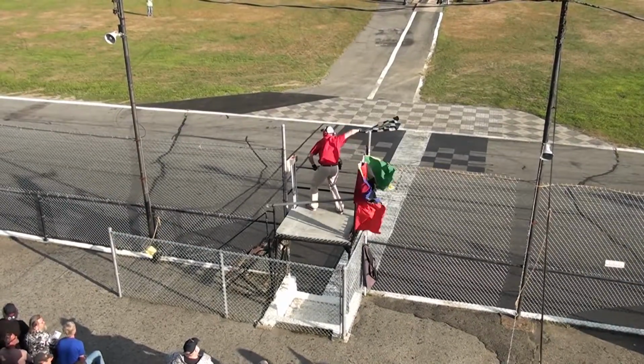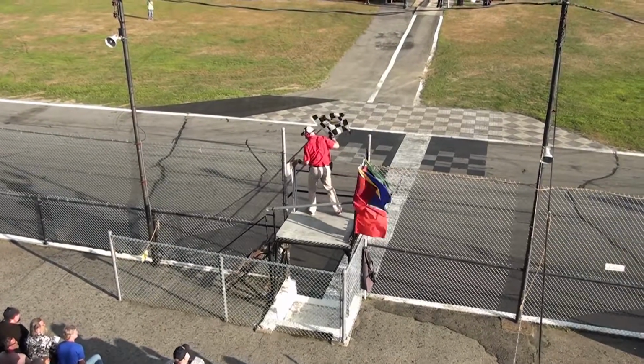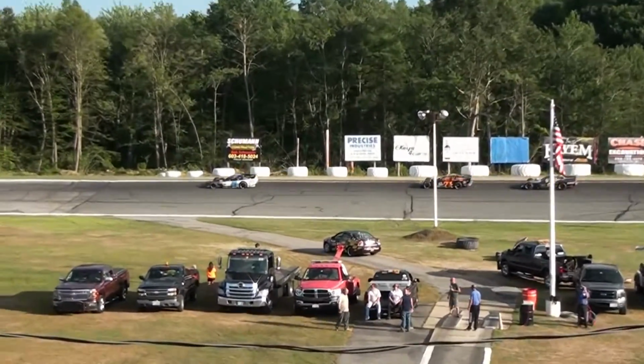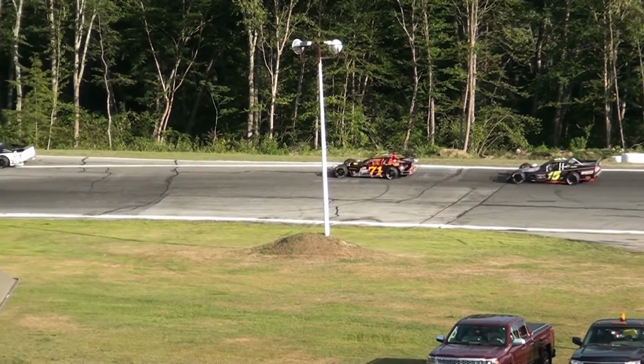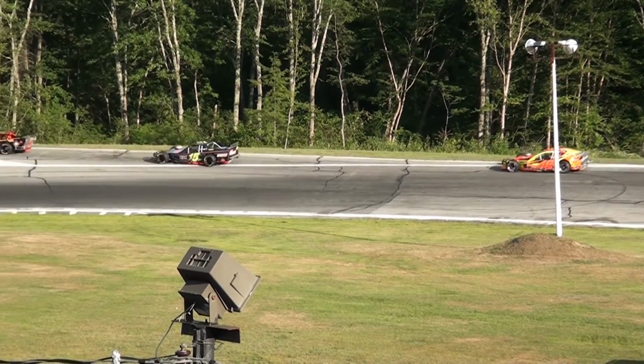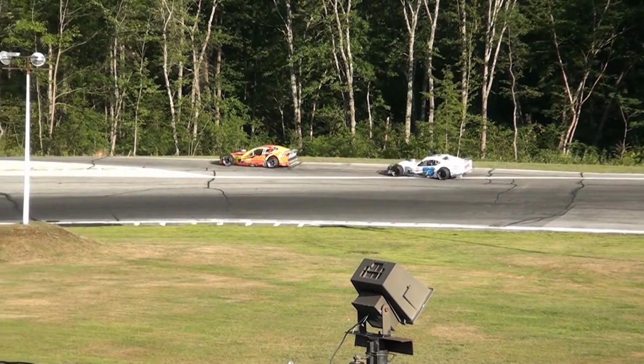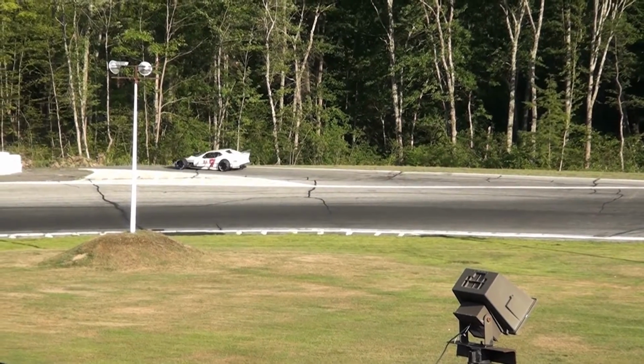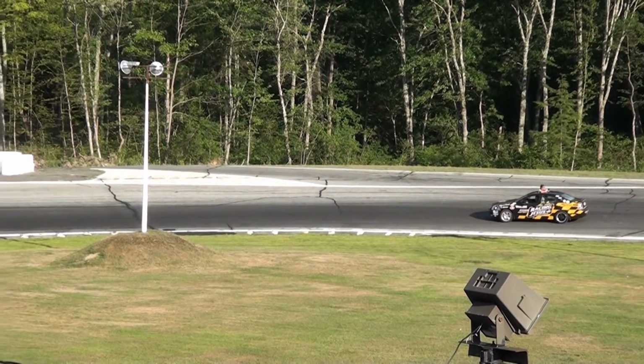The 71 of Cantera will finish in 2nd. The 15 of Pastriak will finish in 3rd. And rounding out the transfer cars will be the number 48 machine. That, of course, is Johnny K. The winner of that first qualifying round receives $100 from Rockingham Boat out of Hampstead, New Hampshire.